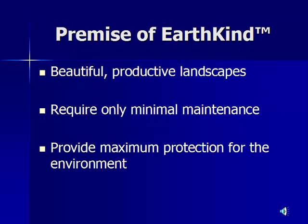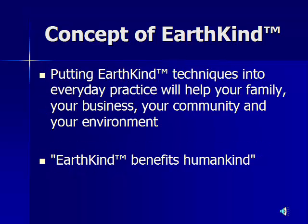The Earthkind premise focuses on the use of research-proven gardening and landscape techniques to provide maximum plant enjoyment while protecting our fragile environment. Putting Earthkind techniques into everyday practice will help families, businesses, and the community preserve and protect the environment.